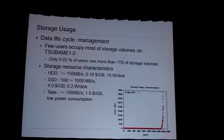Only 0.02% of users use more than 1 terabyte of storage volume. And there are several storage characteristics, such as hard disk drives, SSD, or tape. And there are different characteristics in terms of performance, including throughput and latency, and byte per cost and energy consumption.